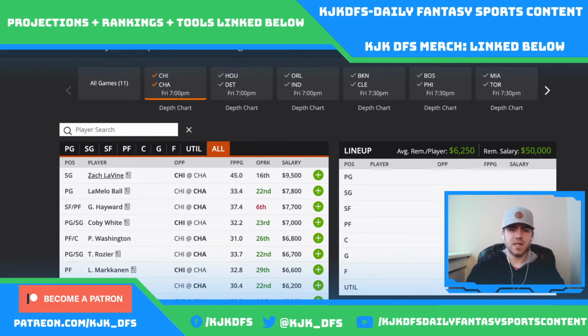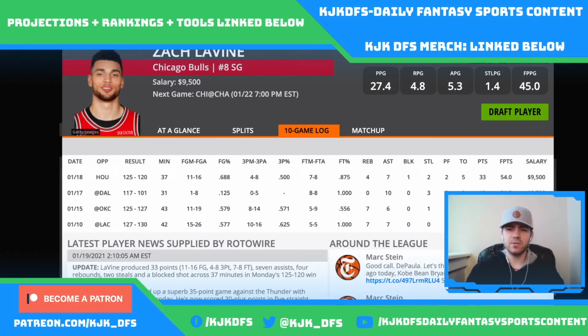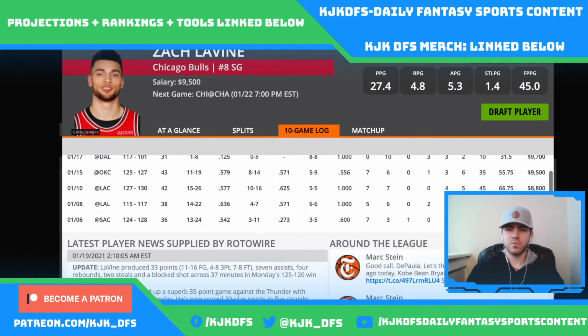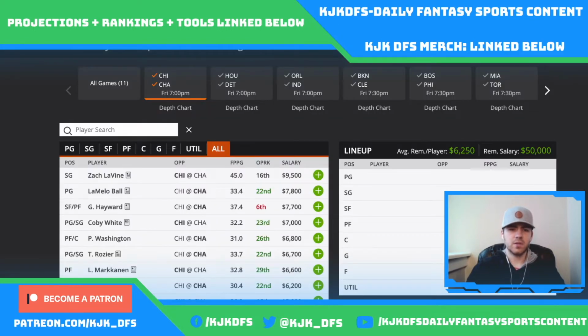Not bad, not good. Zach LaVine at the top at 9.5. This guy's been an absolute usage monster for his team on the Chicago side, really having a breakout season. You can see in the last 3 out of 4 games, he's put up 54-plus DraftKings points: 66, 55, 54, with 31.5 being his worst. And I definitely do have a lot of interest in Zach LaVine in this one, taking on the Charlotte side. That does not scare me defensively at all.